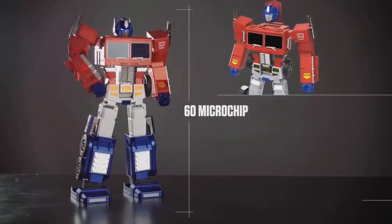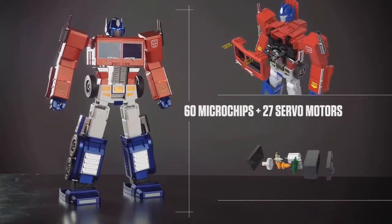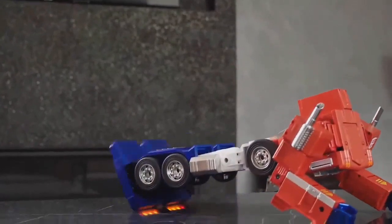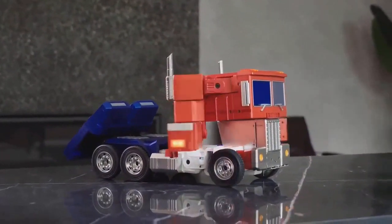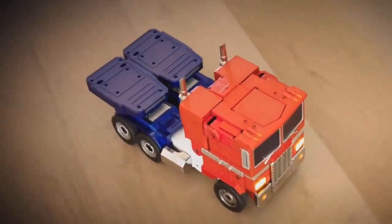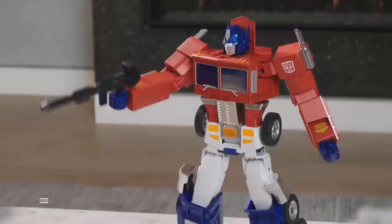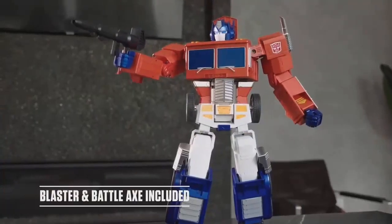60 microchips power the 27 high-performance servo motor joints, empowering Optimus Prime to fully auto-convert and operate in both robot and vehicle mode. Control your Optimus Prime with an extensive library of voice commands, like attack, or use the mobile app.